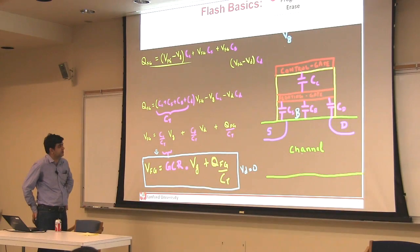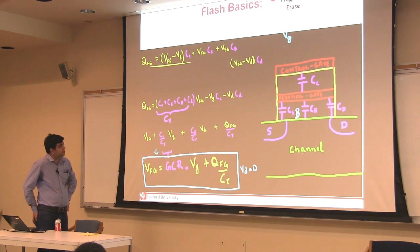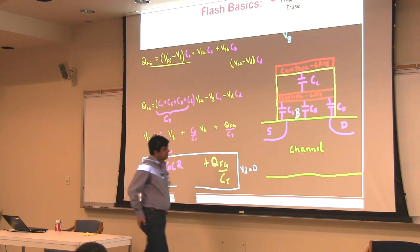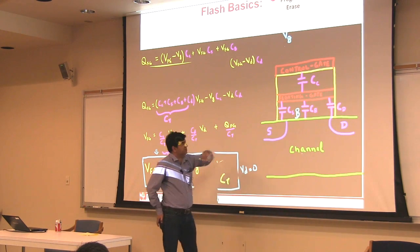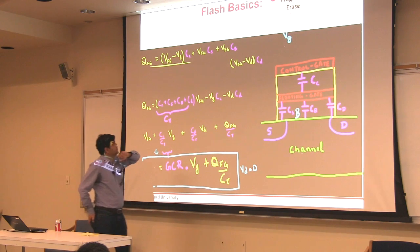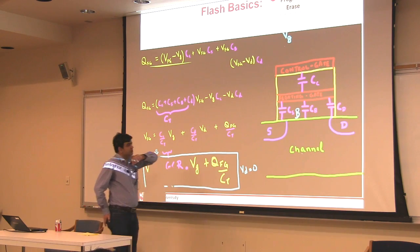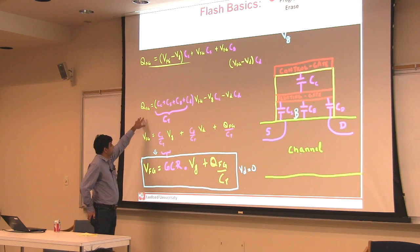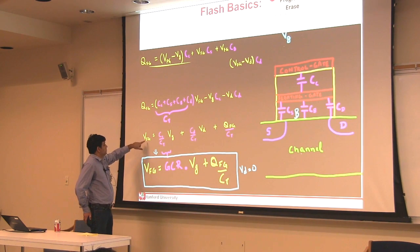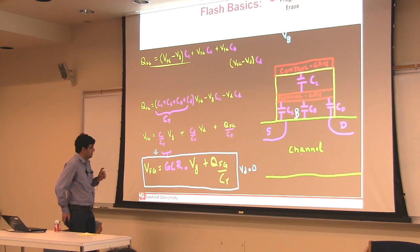So I want to go through this rather quickly, but this is a snapshot from one of the videos. To understand how the voltage in your floating gate is related to the rest of the electrodes, you can write this simple Q equals CV relationship, and you can relate your floating gate voltage to all the capacitances. Then you rearrange these terms such that you write them in terms of your floating gate voltage. I want to just spend 1 minute to explain what this final relationship is.